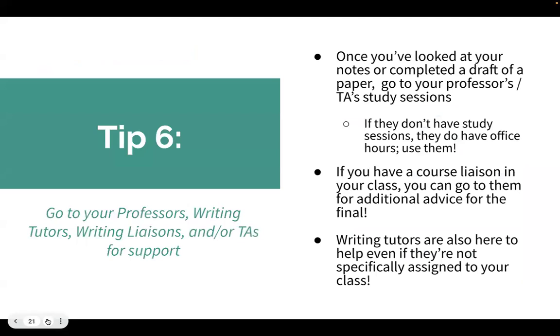Tip 6, go to your writers, professors, writing liaisons, and/or TAs for support. Once you've looked at your notes or completed a draft of a paper, go to your professors or TA study sessions. If they don't have study sessions, they do have office hours, so use those. If you have a course liaison in your class, you can go to them for additional advice for the final. And writing tutors are also here to help, even if they're not specifically assigned to your class.